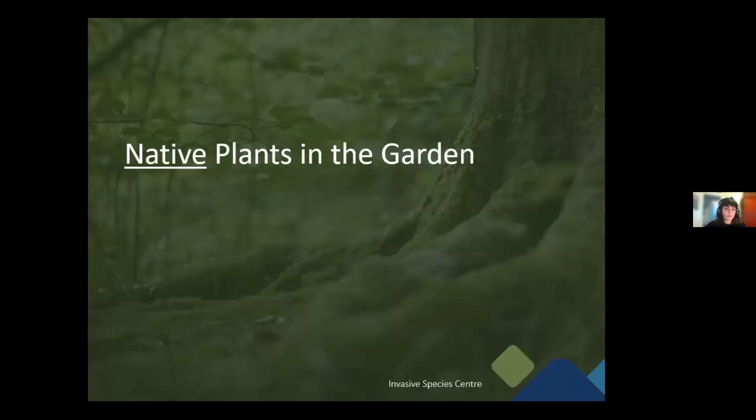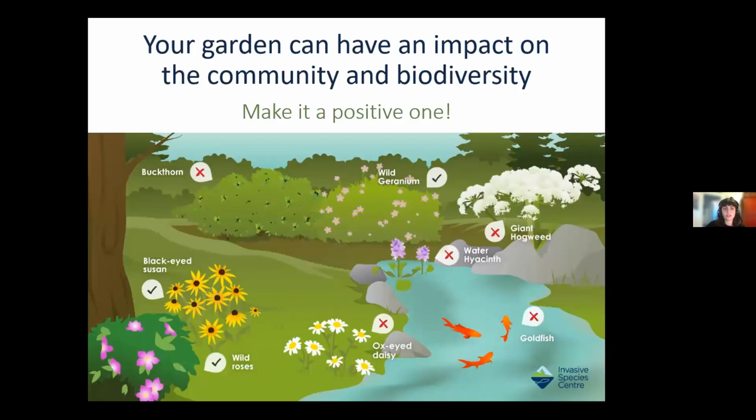So you might be wondering, well, what can I plant in my garden? And we try to promote planting native plants. So your garden can have an impact on the community and on biodiversity. We hope that you will make it a positive one. And so you can see a few specimens in this graphic here, things like wild roses, black-eyed Susan, wild geranium. These are great things to plant that will actually support native wildlife.